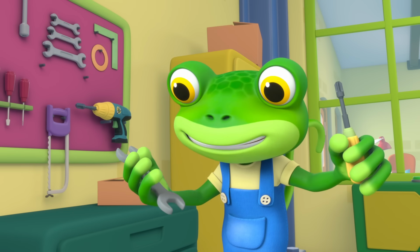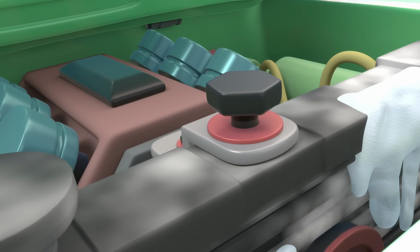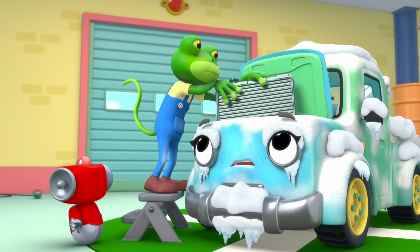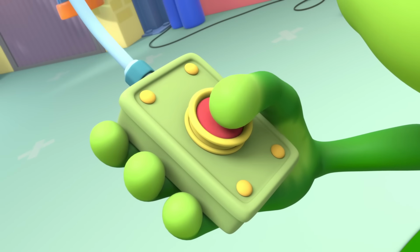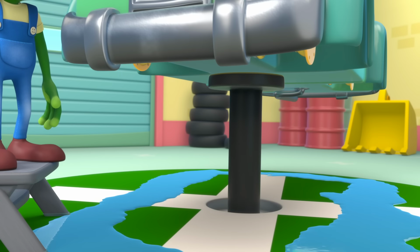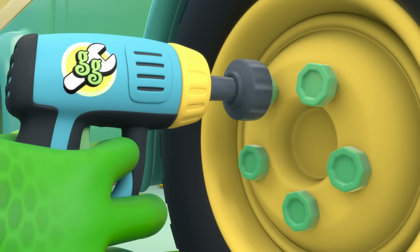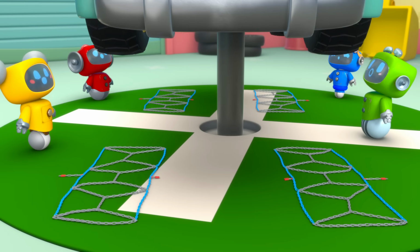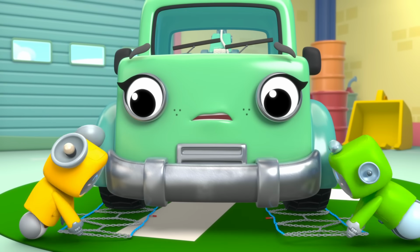Screwdriver, wrench. And while we fix, we say this rhyme. Let's get this new radiator into Tilly, so she'll stay warm and stop being chilly. The next thing that Tilly requires is this set of special snow tyres. Each new tyre will get a snow chain to help Tilly drive in wintry terrain.